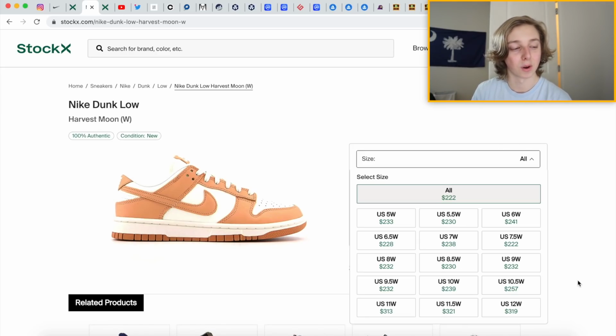But just thinking about the Harvest Moon, it's such a wearable colorway. I think what you see right now is the lowest it gets, and I think as we get closer to the drop, the price right now stays at what it's at, maintains, and then after drop day, this one's going up. That's my opinion.